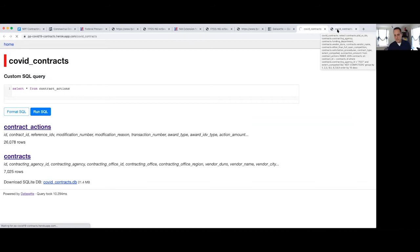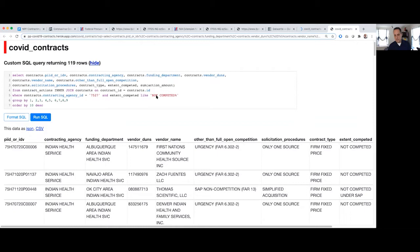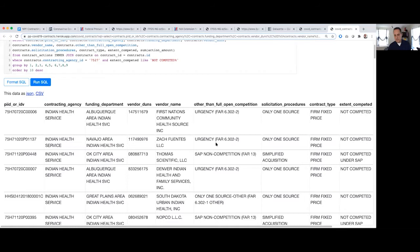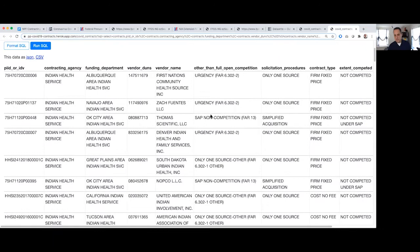And so what they ended up doing was asking questions like this one, which is, show me all of the contracts made by the Indian Health Service that weren't subject to competition. In other words, that were given, solicited, maybe it's a sole source contract. Maybe it was urgency. They didn't have time to solicit multiple bids.